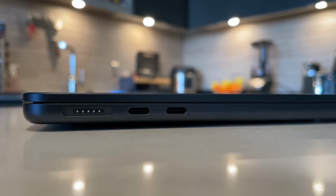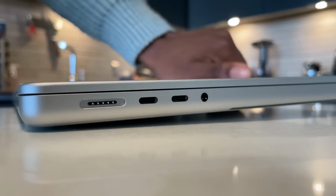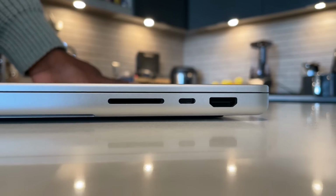Now, when it comes to build quality on these machines, they're top of their class, but I would say the Pro feels a little bit more robust, simply from the fact of how thick this chassis is. Now, let's talk about the ports. We have 2 Thunderbolt ports, MagSafe, and a headphone jack on the Air, and then we have 2 Thunderbolt ports, HDMI, and an SD card slot, and then another Thunderbolt port and headphone jack.